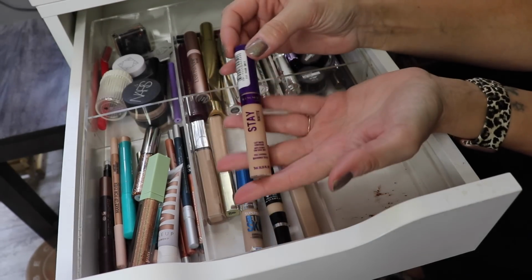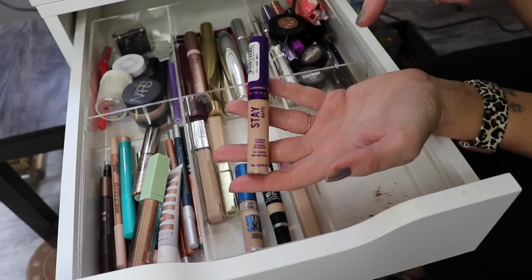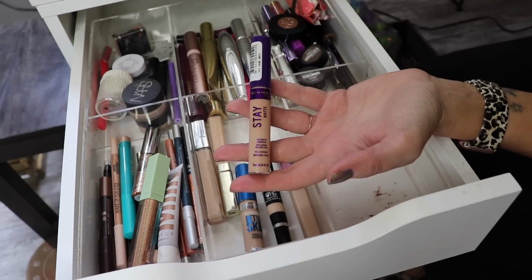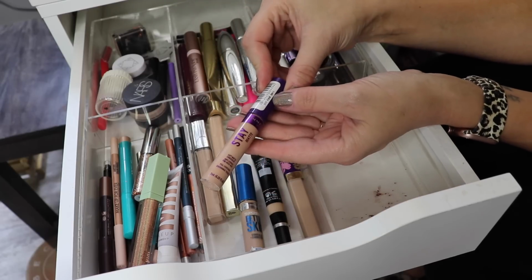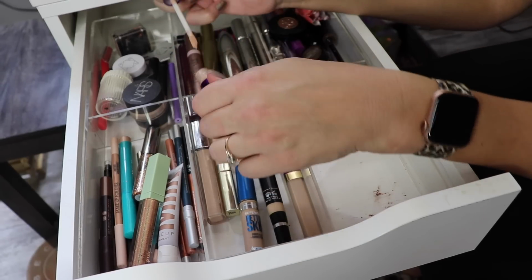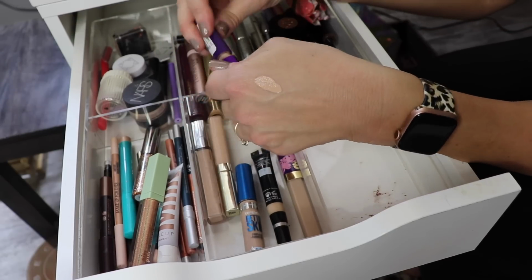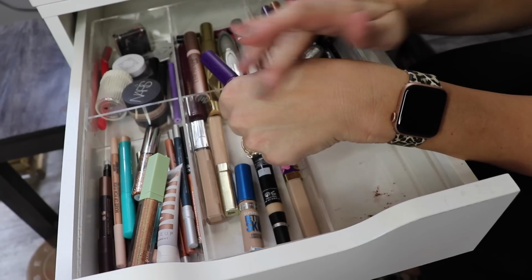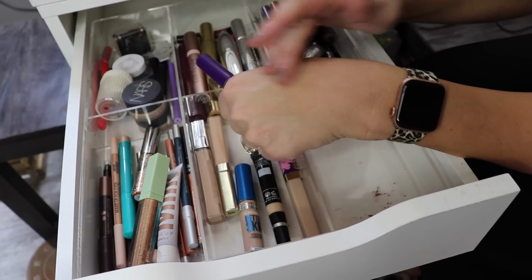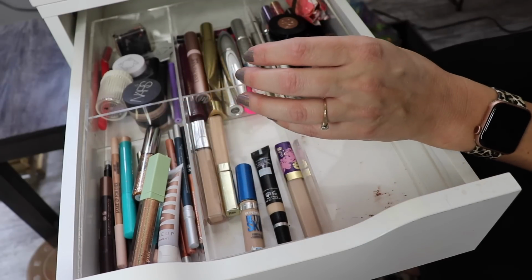The Stay Matte from Rimmel, surprisingly, is not that matte, and I really like this one as well. I had this away for a while in my backup drawers, and I just pulled it back out. This one's in the shade Fair. I don't think it looks that fair. I think it's more like a light medium. Rimmel's shade selection is kind of terrible, but I actually do like this concealer, so I'm gonna keep that one out.